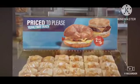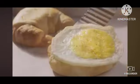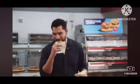Racetrack breakfast made fresh in store. They're the breakfast sandwiches you adore. Fluffy eggs and melted cheese stacked. Bacon or sausage, get your day on track.